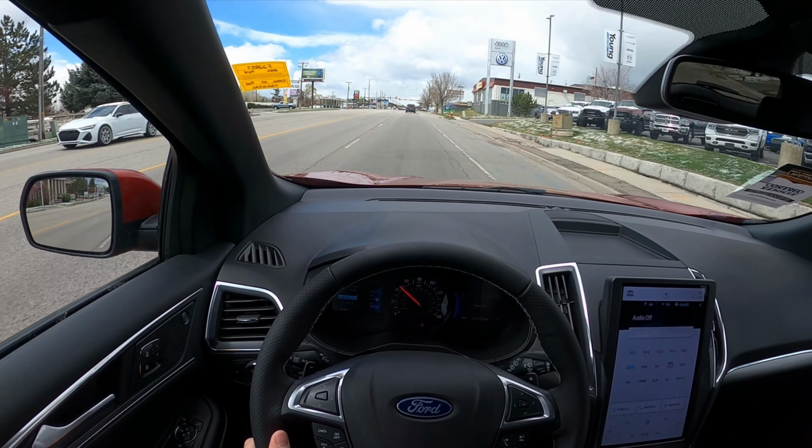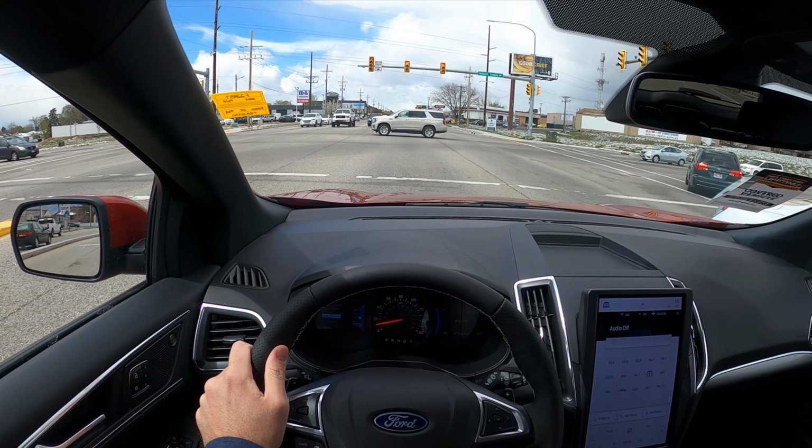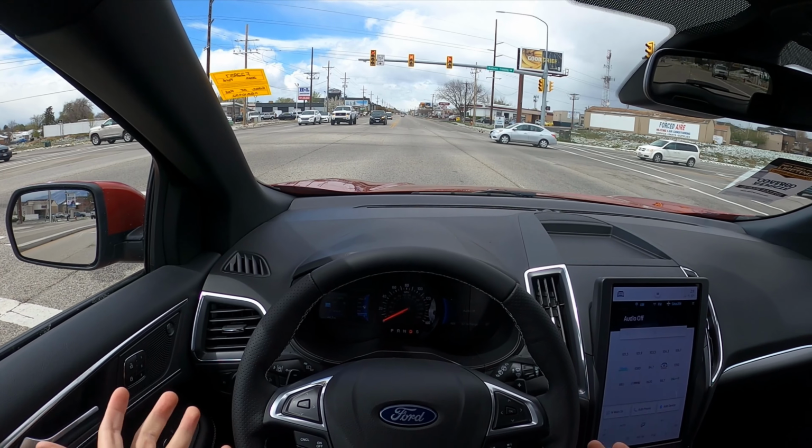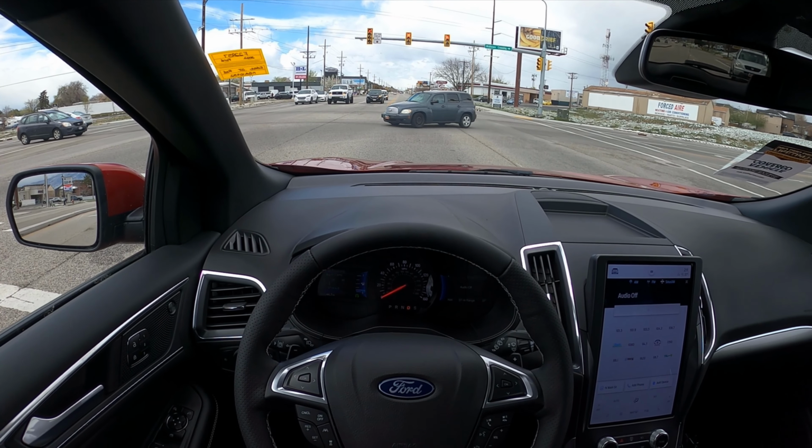It's exciting. And then again, it does all the daily driver stuff, right? It's got heated seats, it's got dual zone climate, it's got adaptive cruise control and steering assist. So it's a great daily driver. But then again, it does have that sporty side to it as well. Now that's gonna sum things up for our video on this 2022 Ford Edge.